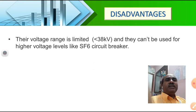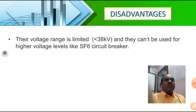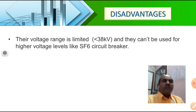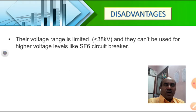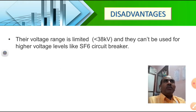Their voltage range is limited. Already we have seen 3.3 kV to less than 38 kV only. If I want to make it for a further voltage, I want to place it in a modular format, that is, a series connection we require. One or two interrupting chambers we have to place in series. That is very costly, not advisable. So that is a disadvantage.